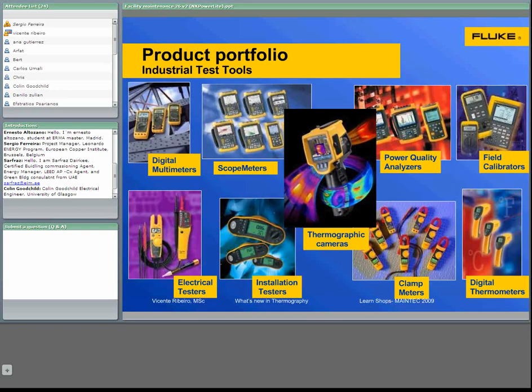Fluke is a company specialized, you can say, in instruments for the industry to measure all sorts of electrical quantities, like digital multimeters, scope meters. We have field calibrations for the process industry. We have the usual electrical testers, also installation testers, clamp meters, etc. We have also a line with temperature measures, thermographic cameras and power quality analyzers.